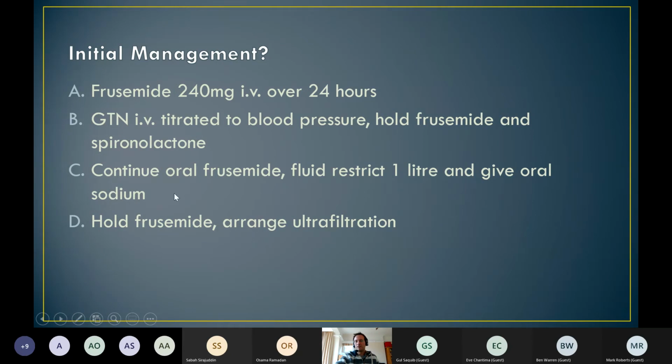And giving oral sodium's absolutely the wrong thing to do because she'll be overloaded with sodium. It's the fluid overload that's diluting the overload of sodium. So giving her more sodium isn't going to help the heart failure situation. So definitely don't want to give oral sodium here. And we could do ultrafiltration, but there's really no need. If she's fluid overloaded with heart failure, the sodium will come up quite nicely by giving the furosemide.